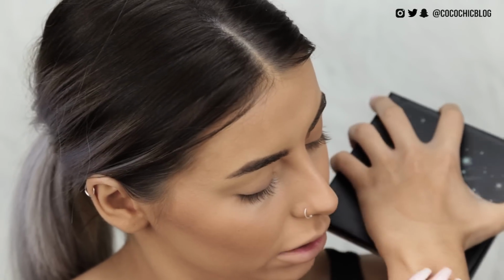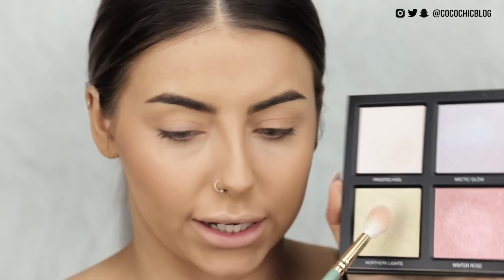Oh shit. Arctic Glow, Winter Rose. They really... We're not messing around with these. Okay, bloody hell. I think we're definitely going to be going for this yellowy one here. But yeah, I think I'm going to go straight in with Northern Lights, which is kind of like the super gold colour. So I'm just going to take my Zoeva Powder Fusion brush.